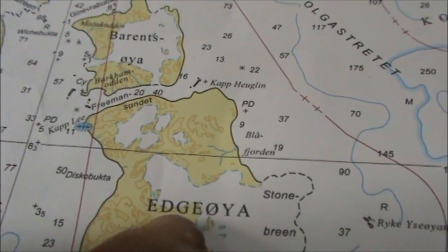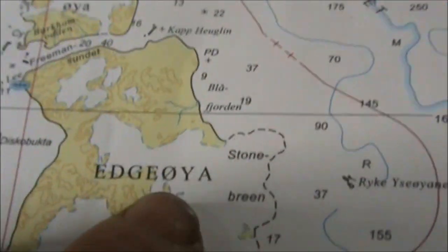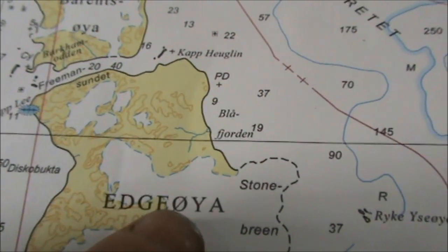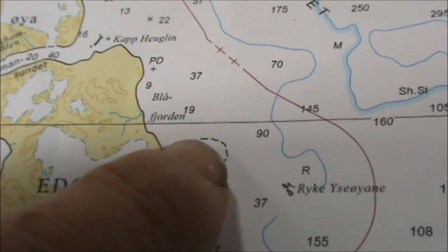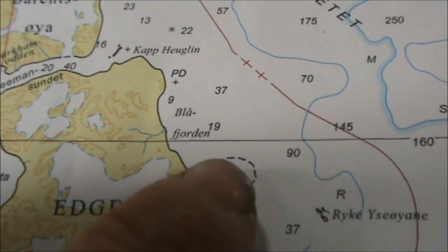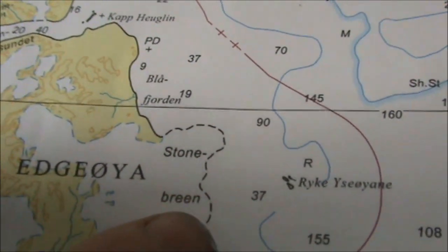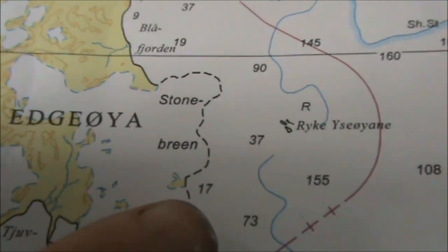Depends whether this is Mr. Edgar or Mr. Edge. But anyway, no matter. And you see here it says Stone Breen, and a breen is a glacier. This is on the Edgeoya ice cap. And we are just to the northeast side, just 2 or 3 miles offshore of this absolutely amazing glacier, which I hope to go down the side of if the wind permits.